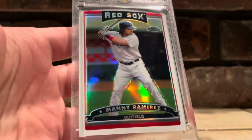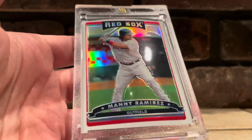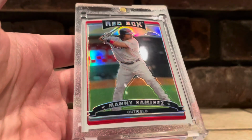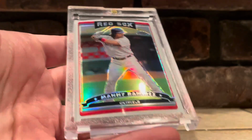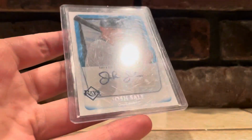Next, I got this Manny refractor. Just as a Red Sox fan growing up, this is one of my favorite cards that I owned. I pulled it too. And this video just proves that you don't need to have the most expensive cards to find enjoyment out of it. And that's what makes it special, in my opinion.